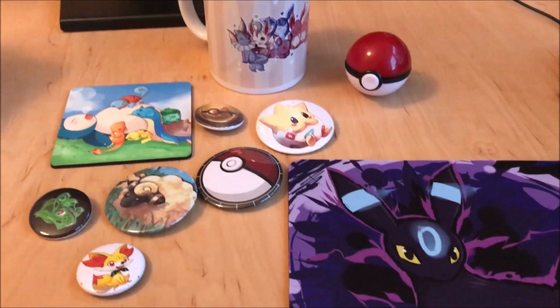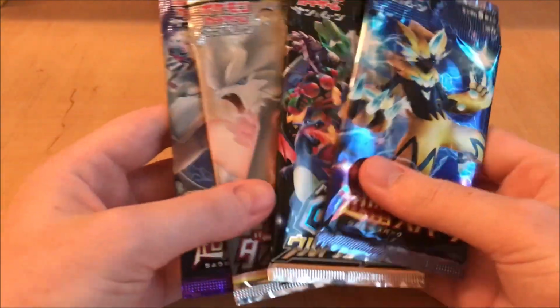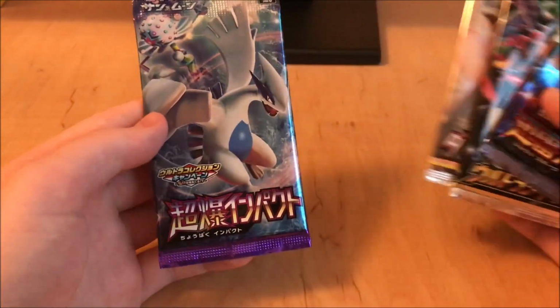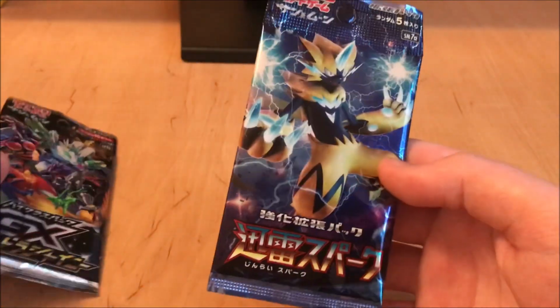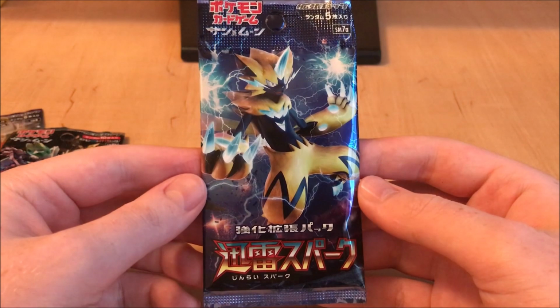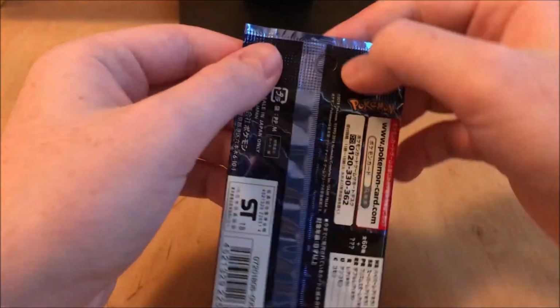Alright, let's move on to the booster packs. Okay guys, I have 4 boosters, Japanese boosters. This one's an Explosive Impact, we have Double Blaze, Ultra Shiny, and I actually don't know what that one is, but I'm gonna open it anyways. Let me just start with that one.